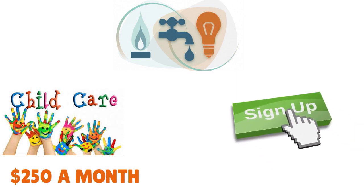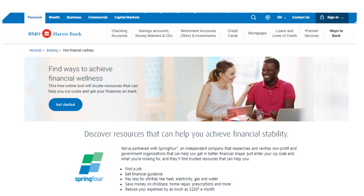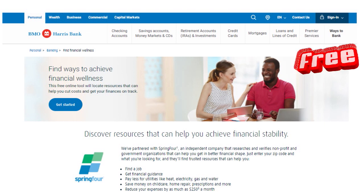The platform has a lot of big claims, but when we started researching it, and given the fact that BMO Harris has partnered with them, that really gave us some confidence that this website is legit. And the thing here is that the tool is completely free. You don't have to pay for anything.